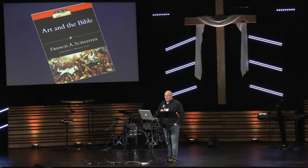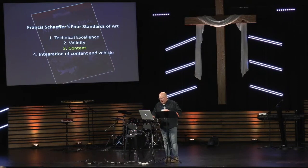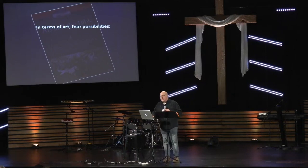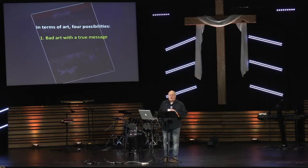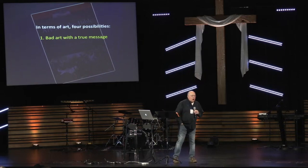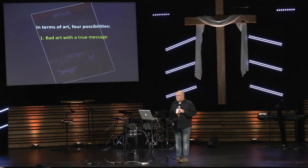Another good tool for exercising discernment is some terminology that Francis Schaeffer offers when he talks about content. If you look at the bottom of page 2, Schaeffer suggests 4 standards for evaluating art. In other words, he said at the end of the day, when you look at this thing and exercise discernment, you could say, okay, it's bad art, but it has a true message. Some would argue that this is what happens with a lot of Christian music or a lot of Christian movies. It's bad art, I'll grant that, but it does have a true message. But we might say, well, then that's probably not going to be very convincing as an artistic communication bridge.